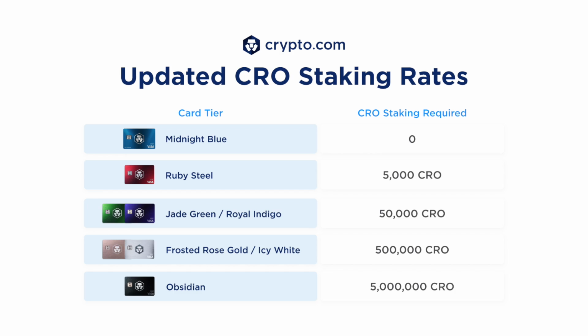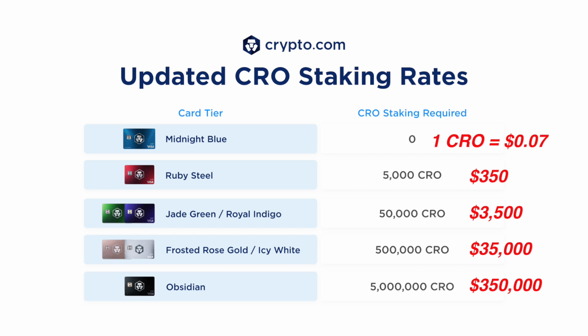But on January 18th, they are going to be doubling the staking requirement for the Visa cards, which means that the prices are going to double as well. So if you are thinking about getting a card, get it before January 18th, because the Ruby Steel is going to go from $175 to $350. If you get it after January 18th, that is completely okay too. It is still your money invested and money you can get back later on.